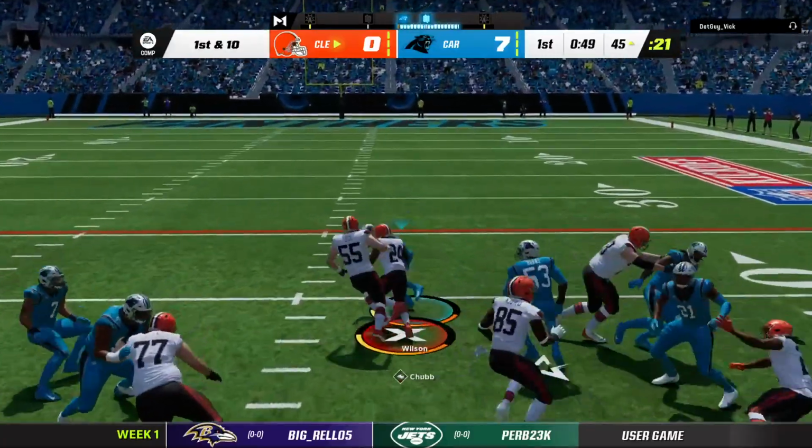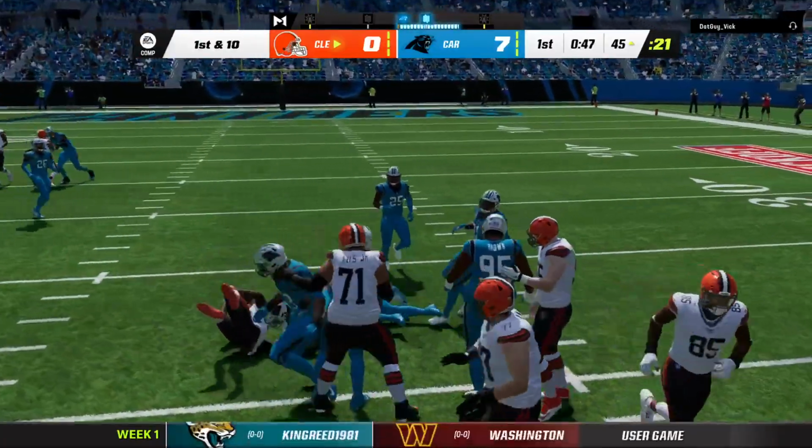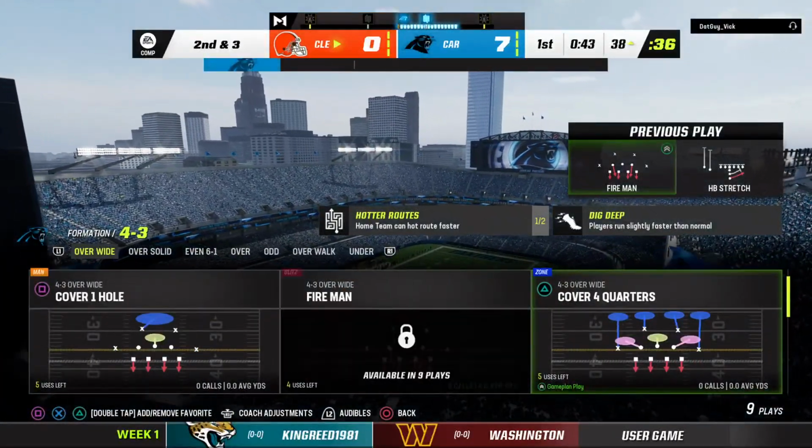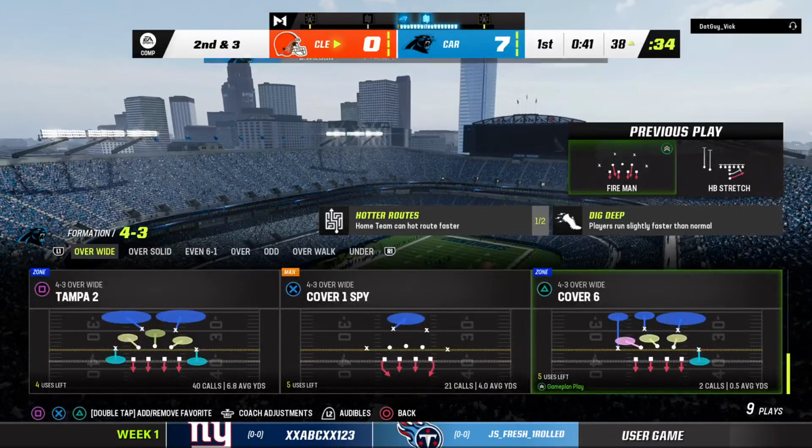They run it again with Chubb. And down inside the 40 to about the 38. A solid run on first down. Gain of 7 leaves him with a 2nd and 3.